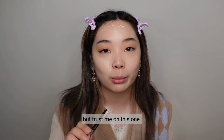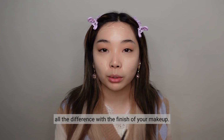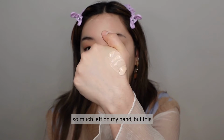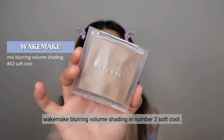But trust me on this one, I definitely think it's totally worth it. If you have the money to, definitely try it out. It'll make all the difference with the finish of your makeup. If you guys see, I literally still have so much left on my hand, but this is enough to just cover my entire face.